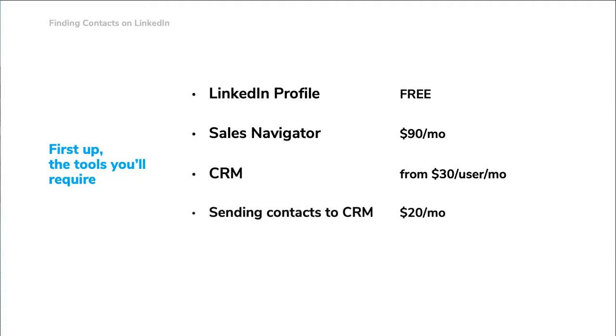I also use a tool for sending contacts from LinkedIn to the CRM. Now that's an optional extra, and also using an outreach application, and again that's optional, but it's the third part of what I'm talking about today, which is simplifying and automating your outreach. So there's a little bit of cost involved, but it certainly can be worth it for generating good positive leads on LinkedIn.